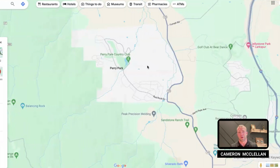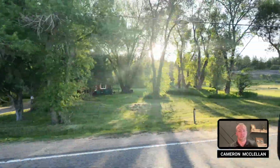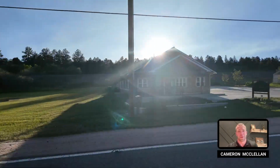The downside to Perry Park is you're about 10 or 15 minutes extra on your commute times, and there's not a lot of commercial nearby. So there's not a gas station in the area or anything like that. You're going to be driving a little bit more, but I'll tell you what, the extra drive time is definitely worth it for the peace that comes with living in this neighborhood.